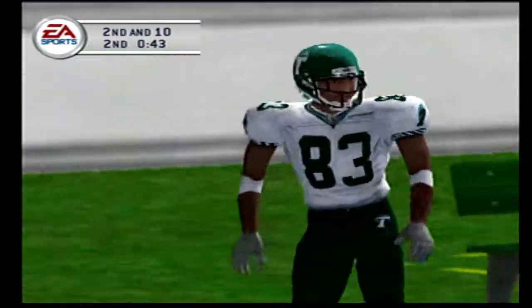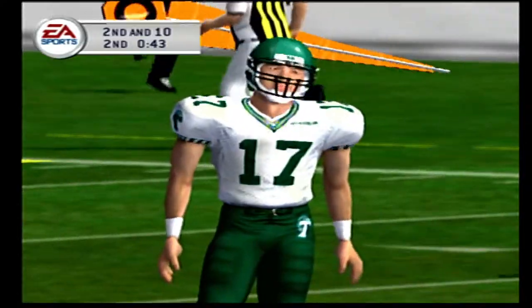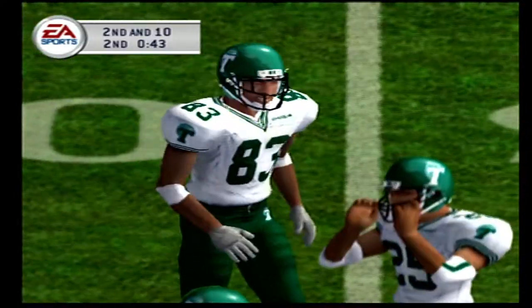Yeah, you're right. This is an area that he's worked so hard to improve since day one. The accuracy of his throws. He's improved. As you can see, he's upset here with himself.